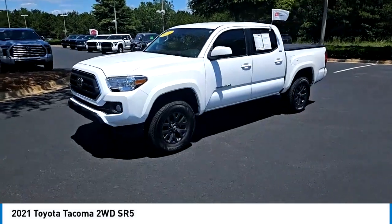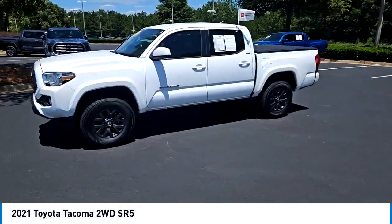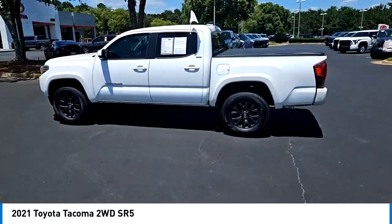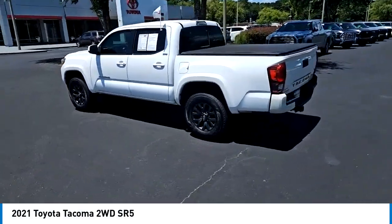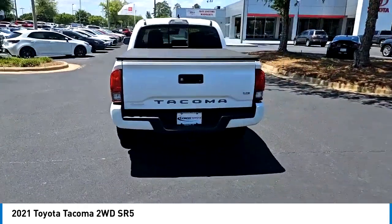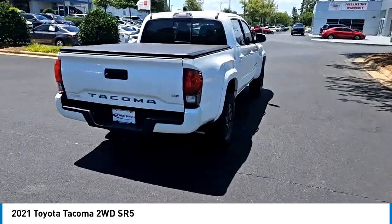Looking for the right vehicle? Check out the 2021 Tacoma. Toyota Tacoma boasts a roomy interior and excellent off-road capability and has been named the best-selling compact pickup by MotorIntelligence.com 5 years in a row.